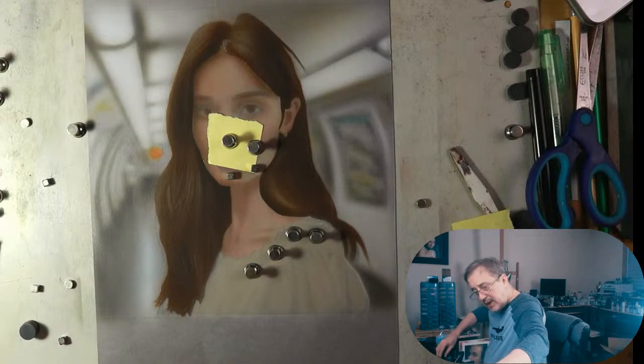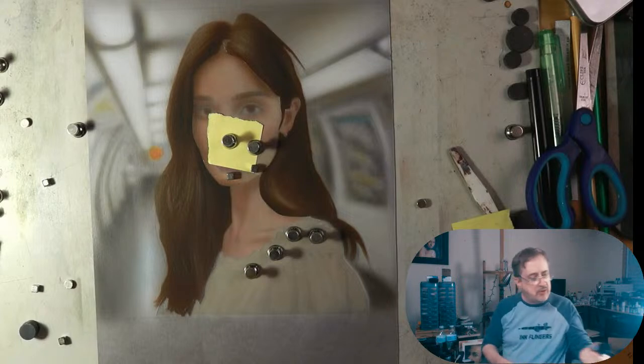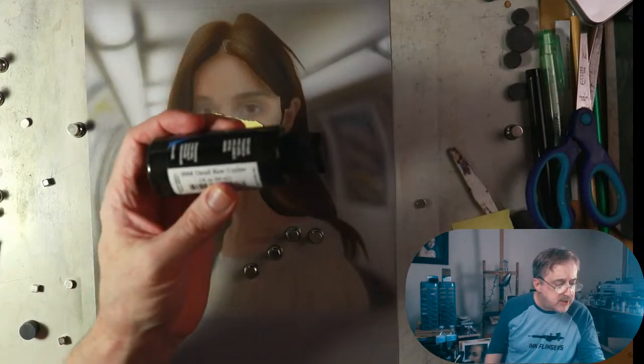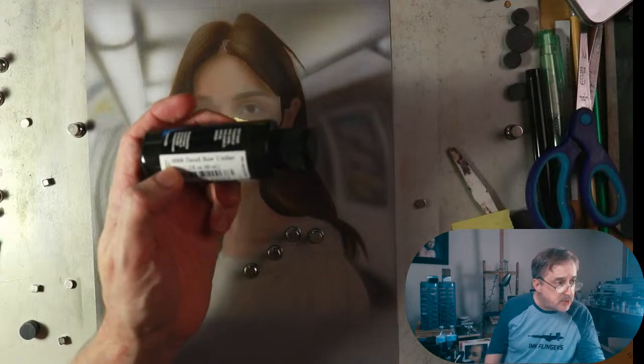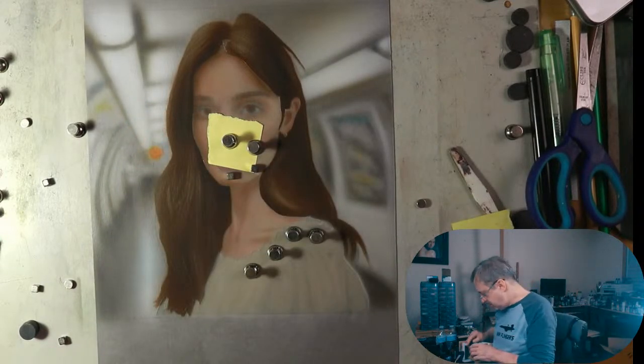So now, with all these beautiful colors, I have the fun job of trying to find my raw umber, and here it is. And this is Wicked Raw Umber. Write this down, guys. It is Detail Raw Umber 0068. Incredible color. Once you start using it, you will be using it all the time, especially if you're doing portraits.